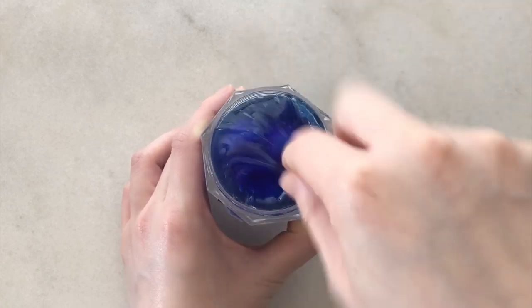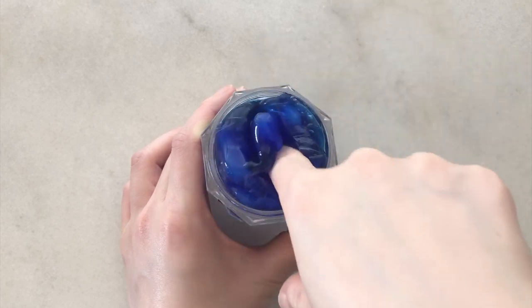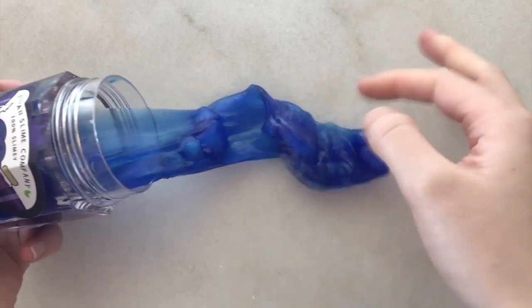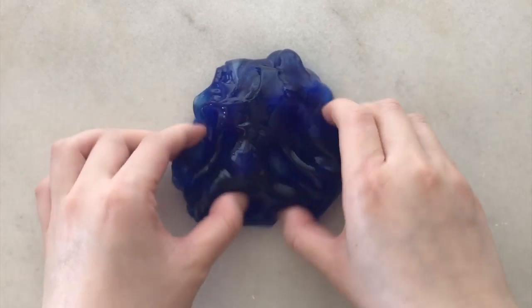This was a vivid blue blueberry scented slime. It smells like blueberry yogurt, and this also has some tiny jelly cube pieces in it. The jelly cubes were pretty small and they didn't have a uniform shape, and this slime did have a lot of slime compared to the jelly cubes.